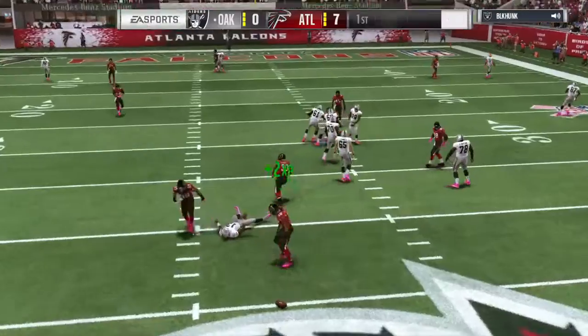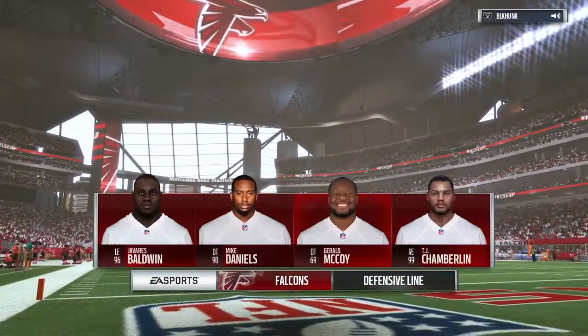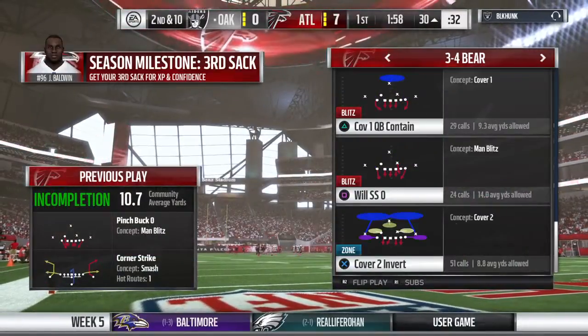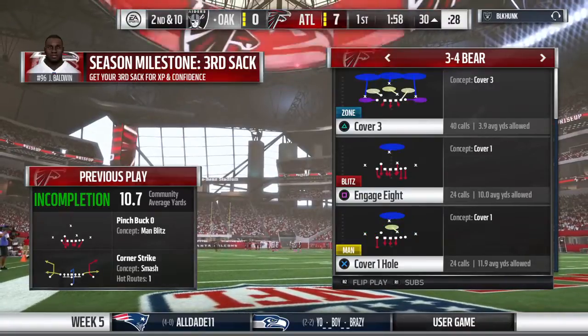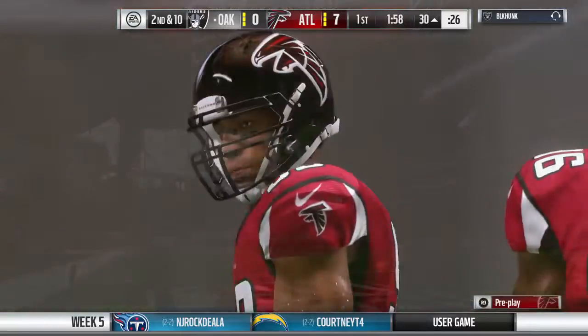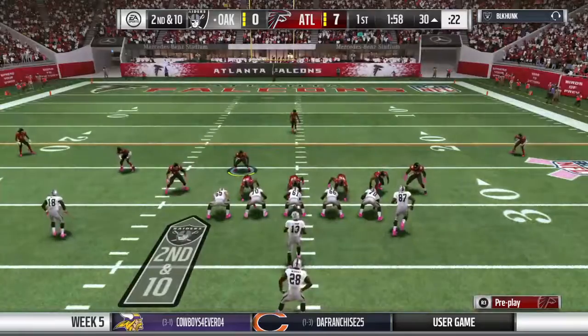Hit as he throws there, incomplete. He was trying to find Deshaun Jackson that time. And that'll bring up second down. And here now the defensive starters for Atlanta. Joe McCoy's one of the top defensive tackles in the league. Always a threat to go to the Pro Bowl, especially because of his pass rushing ability. So incomplete on first. Let's see what second down has in store.